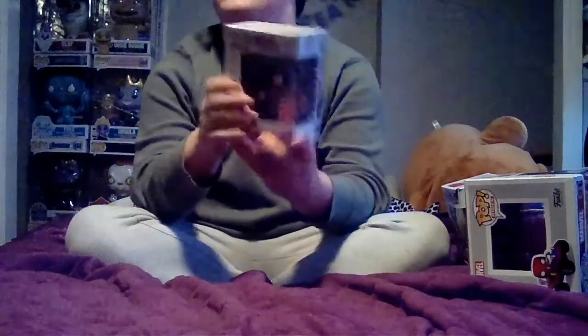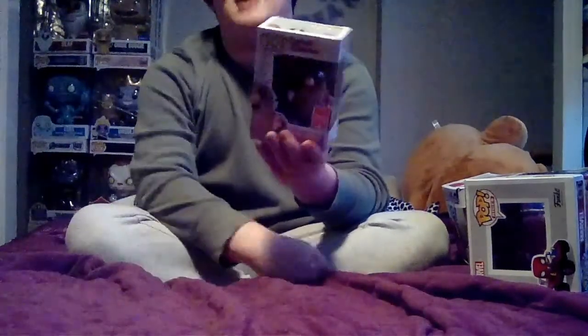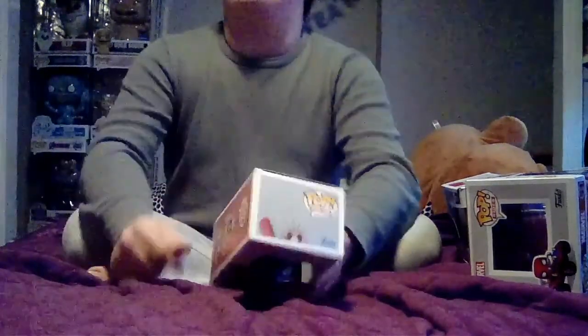Next pop, Cap. Dude, Caveman. I love this pop. I got this for Christmas. I'm hoping I can get some more pops for Christmas. You guys are gonna stay tuned for my Christmas haul. It's gonna be pretty good. The bundle, oh my god, I'm getting it this weekend. I cannot wait to unbox with you guys. It's gonna be so cool. I have that whole week off, so that's pretty good. All I can pray is the week goes by fast. That's literally all I pray.